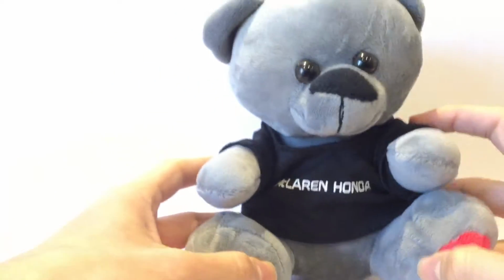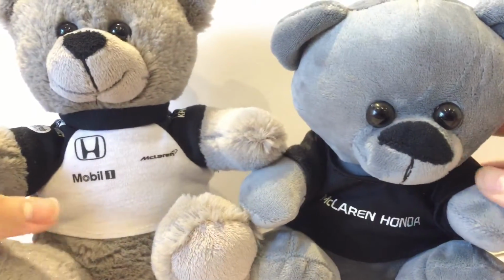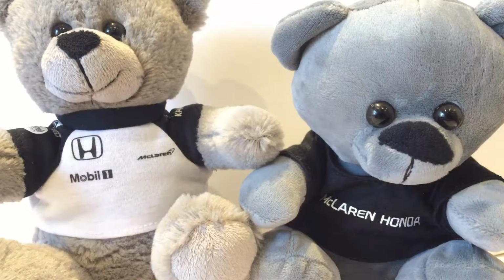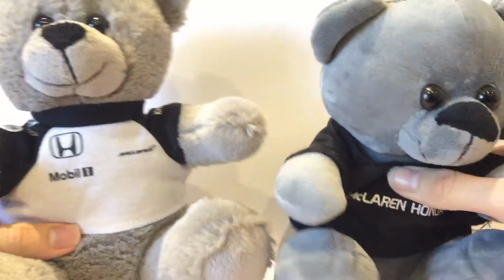Now, if you haven't seen my review on it, I'll post a link so you can check it out. But look at the previous McLaren Honda Bear. When Alonso first jumped ship to McLaren, I believe this particular bear came out 2014, 2015, around that time frame. But look at the difference in care. These cost the same price, but look at the detail.